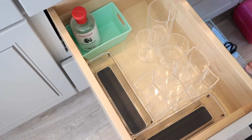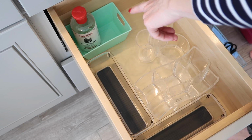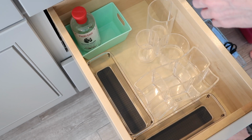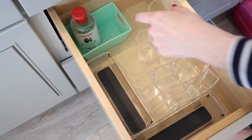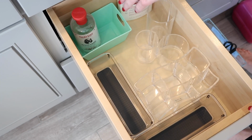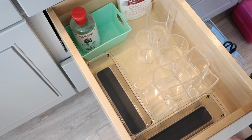So in the back, I will put my witch hazel, and I put it in that little container just because if it should ever leak, I don't want it to leak on my wooden drawer. Then I'm gonna put my lotion back there because I put my lotion on when I get out of the shower in the morning, and I do that before I do my makeup. So that's gonna go right there.